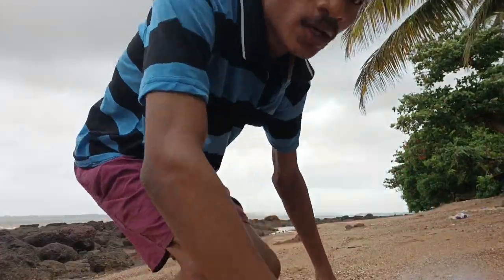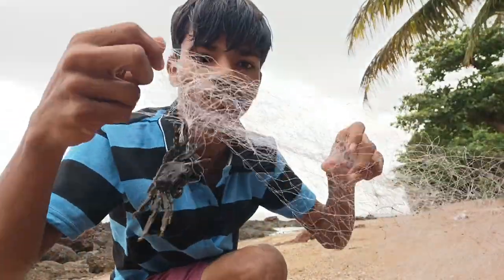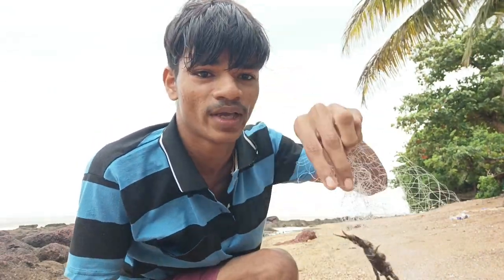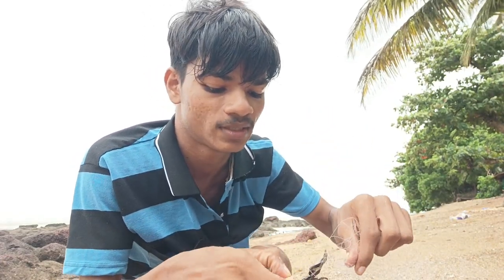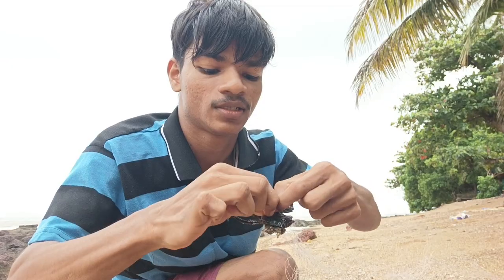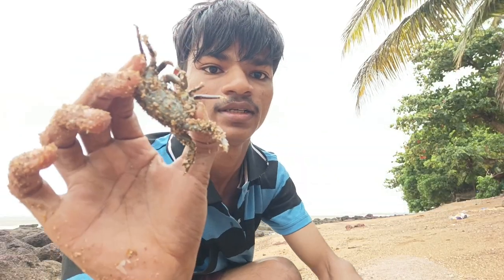Guys, I found a small crab on the net, which is very small, guys. You can check this out. This is a very small crab, so we'll let this crab go because we already have enough crabs, so that it can also grow and get big. Then we can catch this crab later, but for now let's just make this crab go straight into the sea. We'll remove the net and we'll allow this crab to go home and go safe.